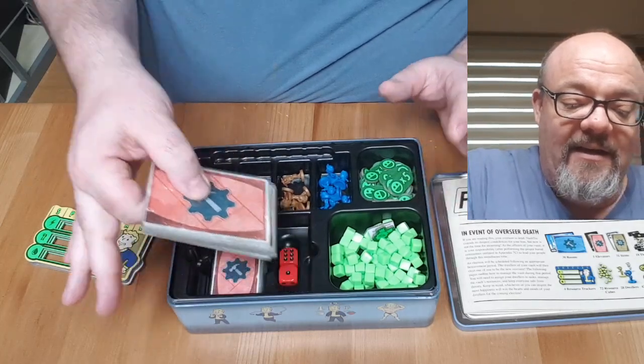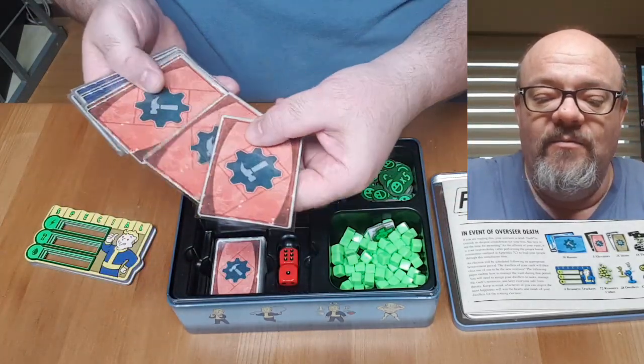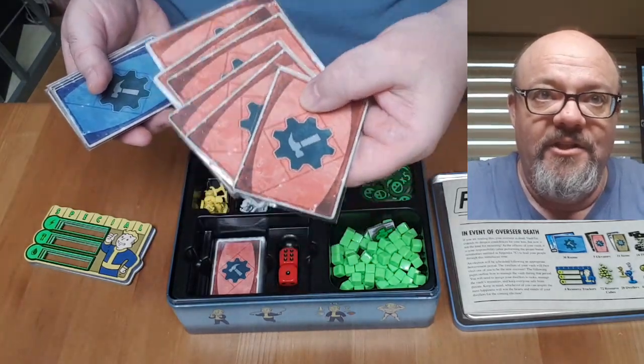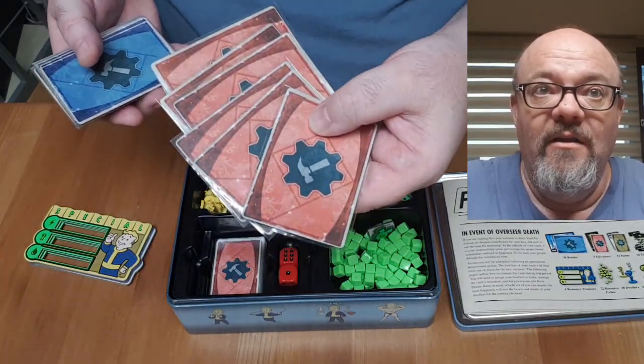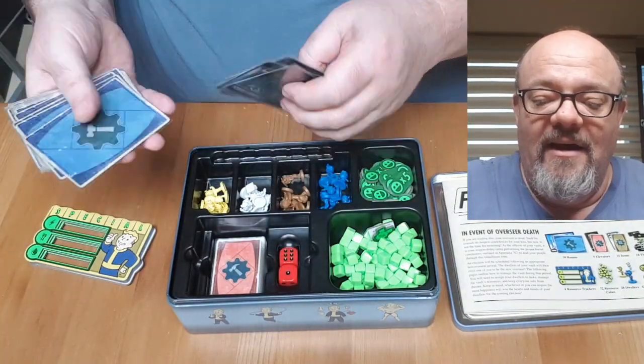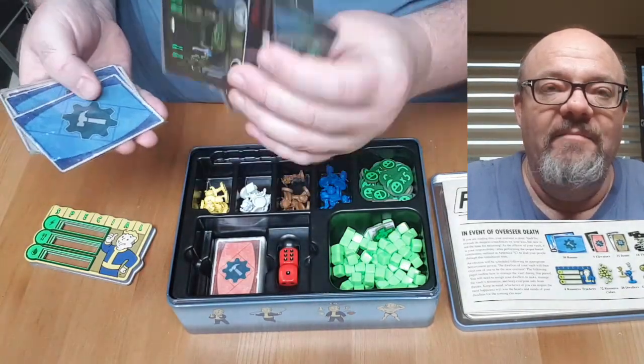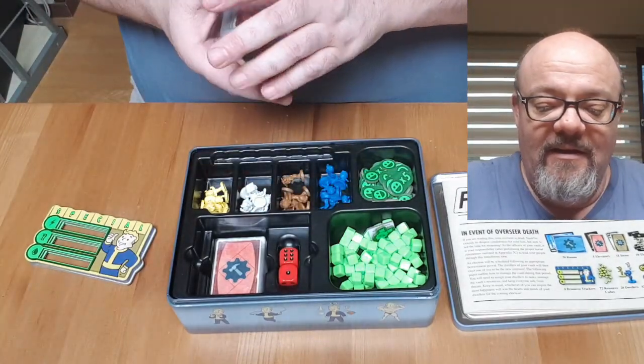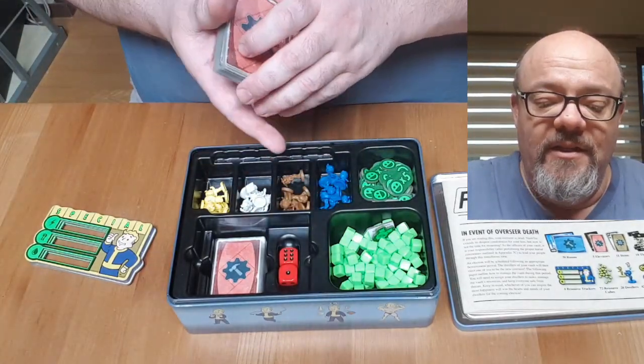Then there is a deck of cards. Now, the red-backed ones are the original base to set up. These 6 are your first initial setup for the vault. And then the blue cards are things that can be purchased and added onto the vault later. So I think there are 30 cards in this deck.